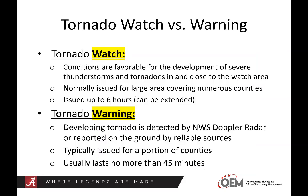So the difference: a tornado watch means conditions are favorable for the development of severe thunderstorms that can produce tornadoes in and close to the watch area. Now, normally tornado watches are large areas. They can cover many counties, an entire state, or several states. And usually they're issued for up to 6 hours, but they can be extended.